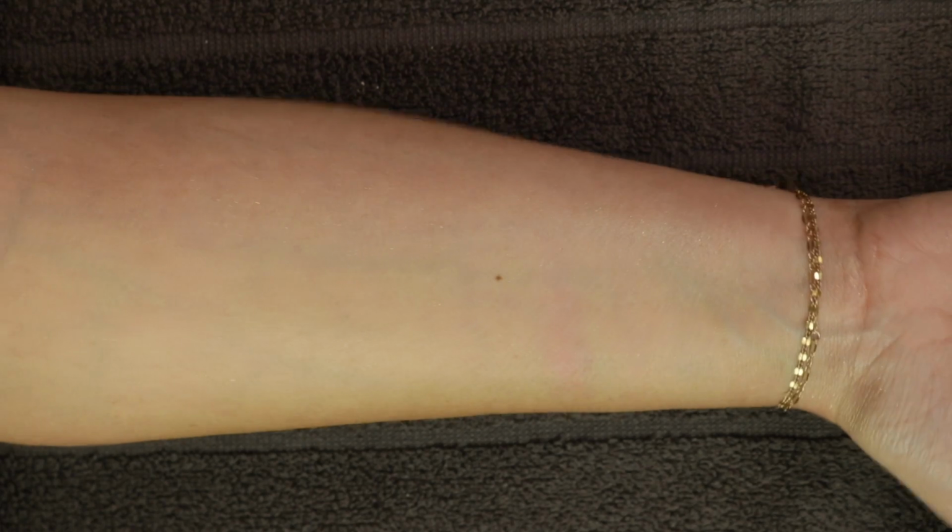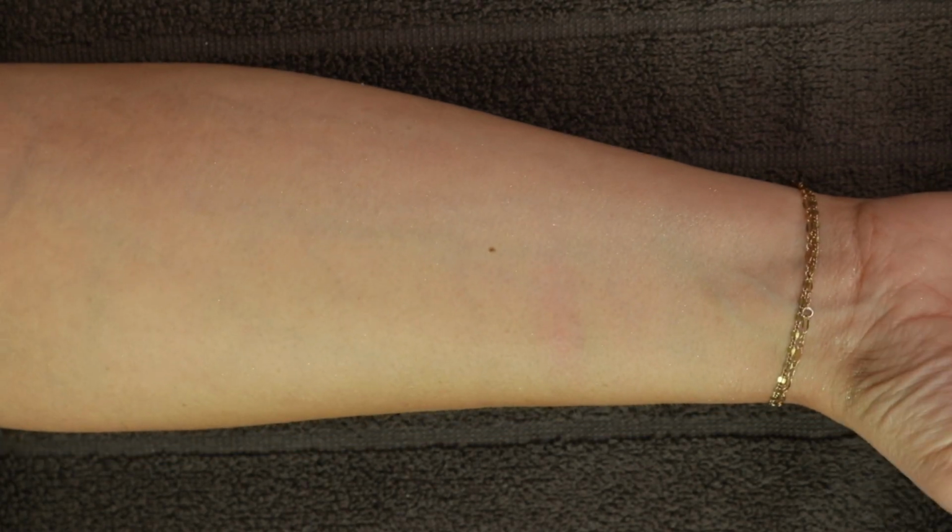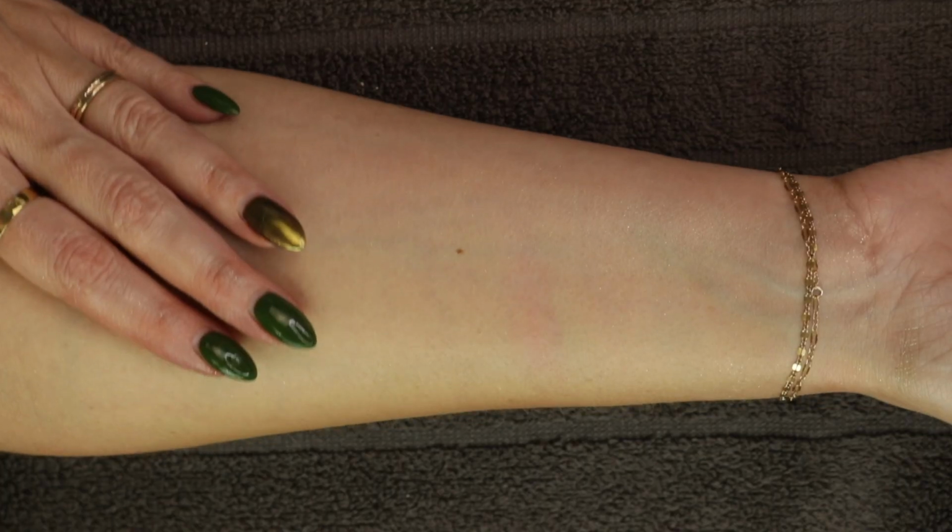Next time I do swatches of an entire collection, I'm going to do it on different days to give my skin, my poor barrier, a little bit of a break.